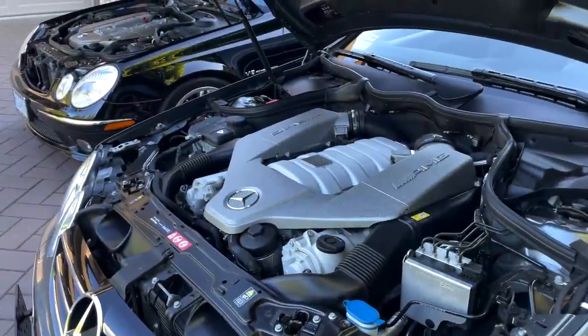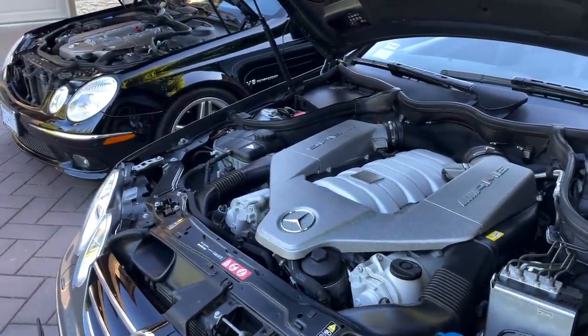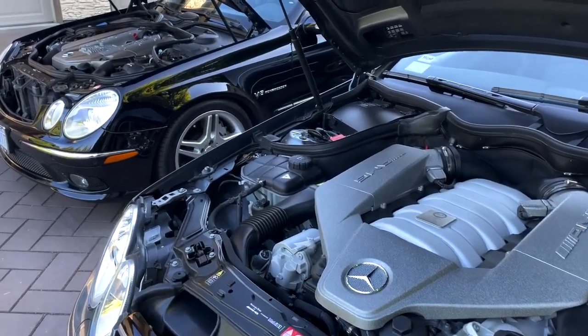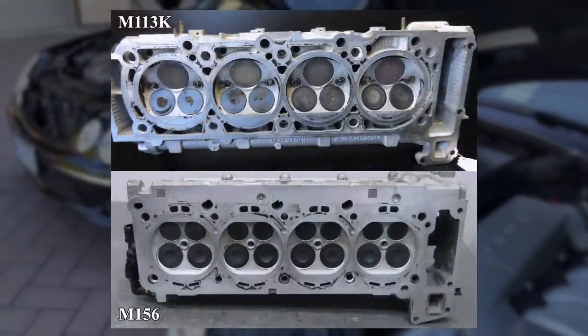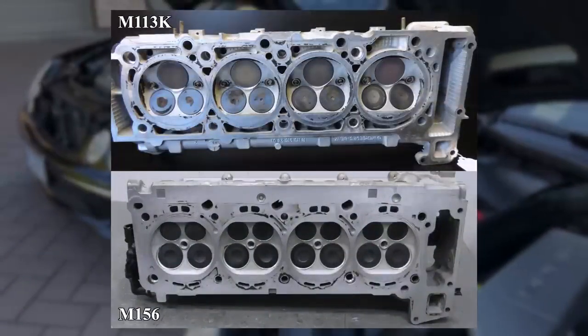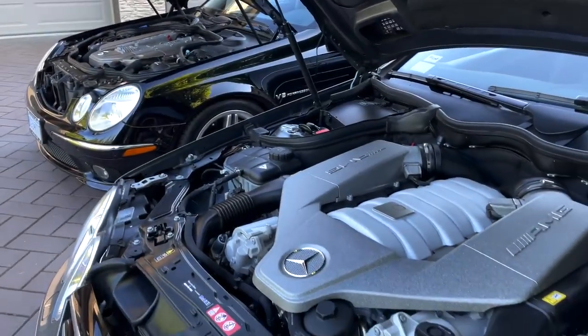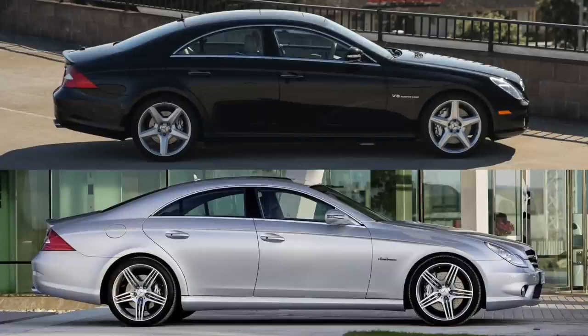Now let's move on to sound. The M156 is the better sounding engine in more than one way. The exhaust sound coming from an M156 powered car will be the better of the two. The main difference will be heard from the M113 having 1 exhaust valve per cylinder, while the M156 has 2 exhaust valves. The CLS55 versus CLS63 is a good comparison because they have a very similar exhaust setup back from the engine.